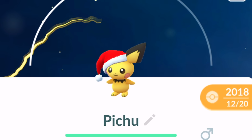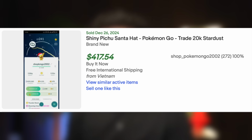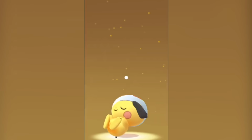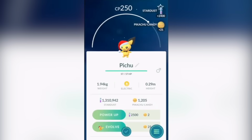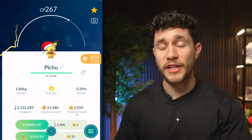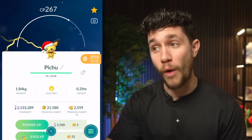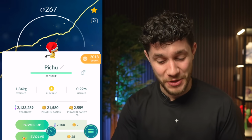Next is this cutie right here, Pichu with a Christmas hat, but not just any Pichu. A $417 shiny Pichu with a Christmas hat. This Pokemon was released back in 2018 during the holiday event. It was in the 7-kilometer eggs with a hatch rate of 1 in 10 and a shiny rate of around 1 in 50, giving you about a 1 in 500 chance of getting the shiny. And since you could only open up 20 gifts a day at the time, getting enough 7-kilometer eggs to hatch this was extremely rare. And that's why this is one of the rarest Pichu costume shinies that have ever existed in Pokemon Go, and why it went for $417. So I do have the Pichu, just not the shiny.